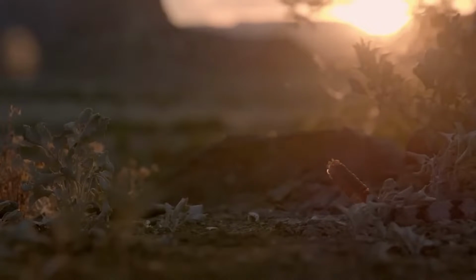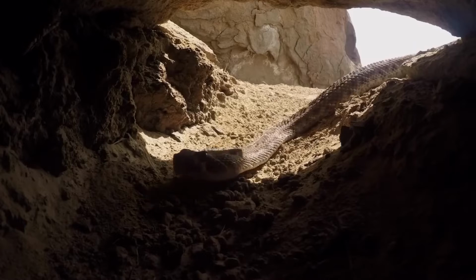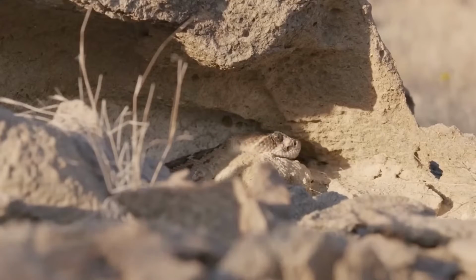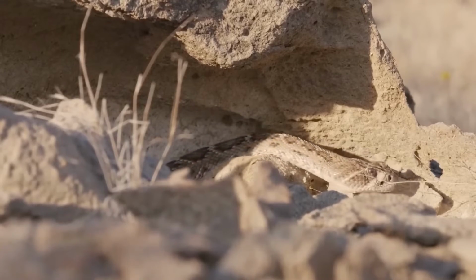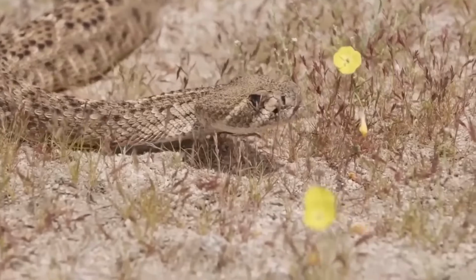The rattlesnake makes a lightning lunge that is impossible to evade. A defensive bite, however, carries considerably more venom than a hunting bite. This means that the snake itself controls the dose of the injected venom, and the larger the target, the larger the amount it will receive, up to a teaspoon in large snakes.